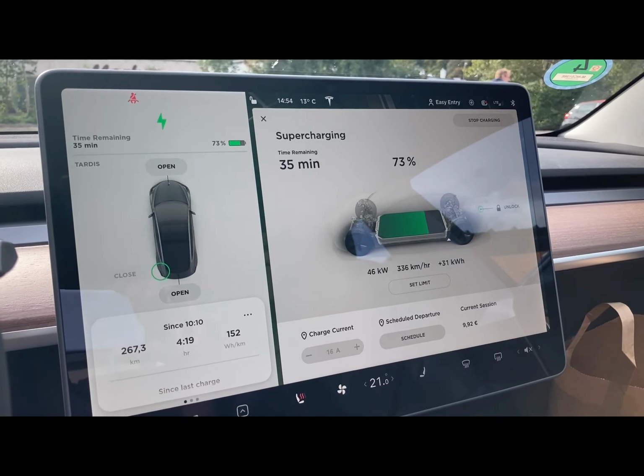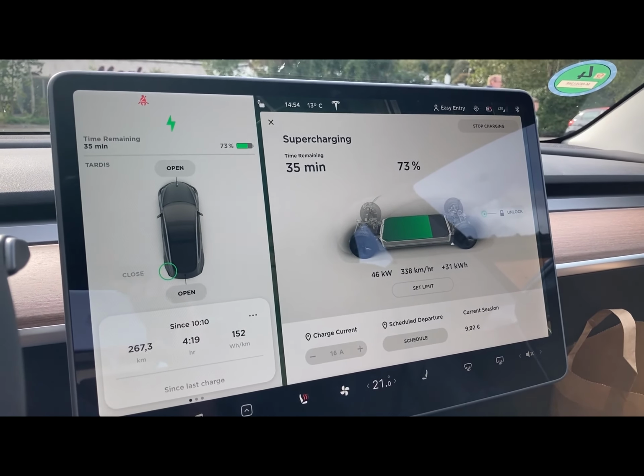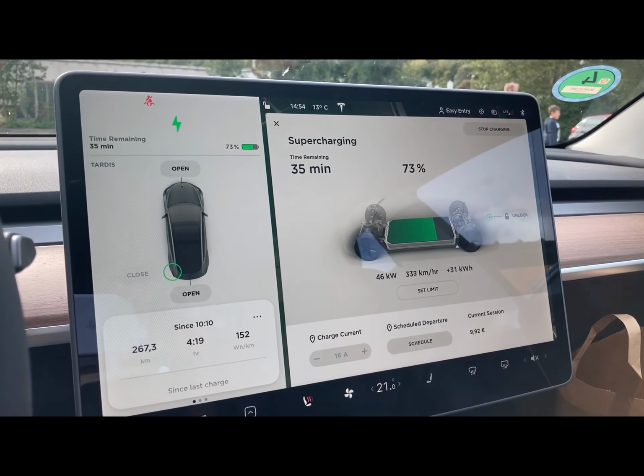What else can I tell you guys? Maybe I can show you the percentage right now. I haven't brought my camera. I'm filming with my iPhone basically. So I'm at 73%. I still need to start eating my lunch, so I guess I'll end up charging up to 90%, whatever.